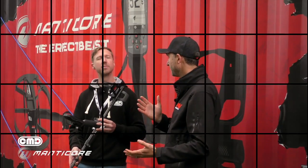So it's 50% more power. That's not 50% more depth. For a target that you might be hitting at 30 centimeters, you might get about 2 to 3 centimeters more depth, typically. Okay. And 3 centimeters is about 1.181 inches. And like we say in metal detecting, on to the next.